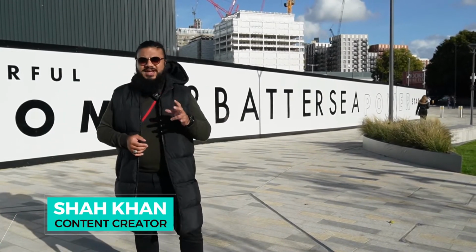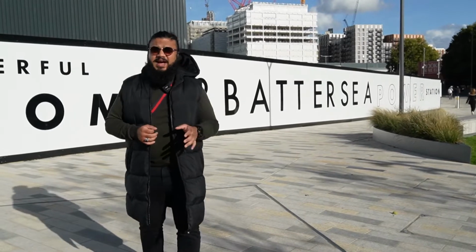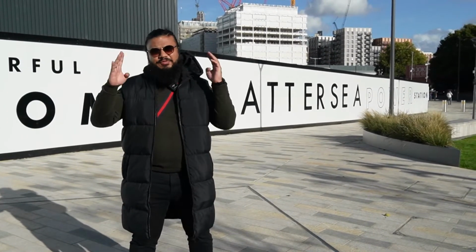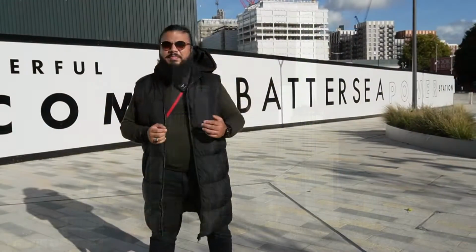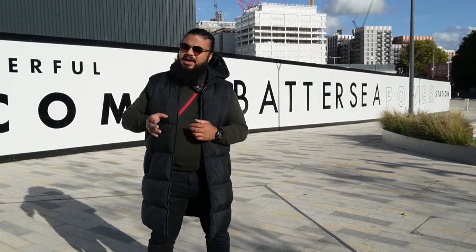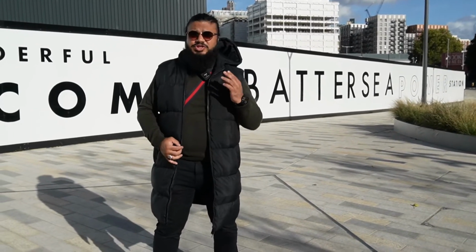Whenever I used to go South London, I always used to go past Battersea Power Station and it used to scare the living hell out of me. Why? Because it's so grand with those four chimneys and it stood ever so dark whenever I used to go over Battersea Bridge. And seriously, one time I was going on one of the side roads and the Battersea Power Station was looming over me and it just looked so scary.